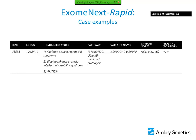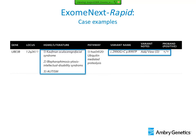So again, Exome was sent to Ambry for analysis, and we found biallelic mutations in the UBE3B gene located at chromosome 12. This is an autosomal recessive condition, and biallelic UBE3B mutations are associated with Kaufman oculocerebrofacial syndrome, which has also been called blepharophimosis ptosis intellectual disability syndrome. And what you can see here is that the biallelic mutations were identified in the proband. I did not put the family pedigree on this slide, but both disease-causing mutations were also confirmed in the proband's mother and father.